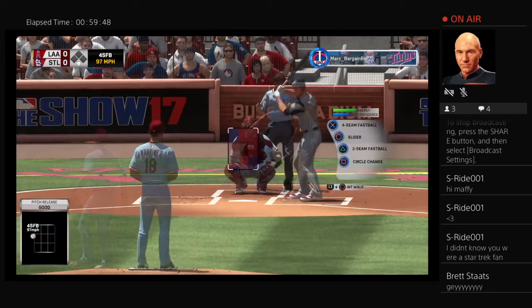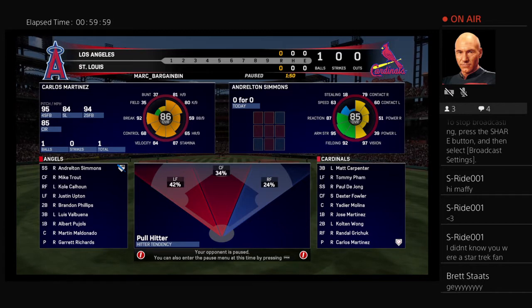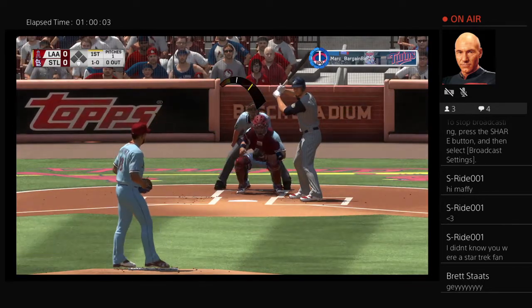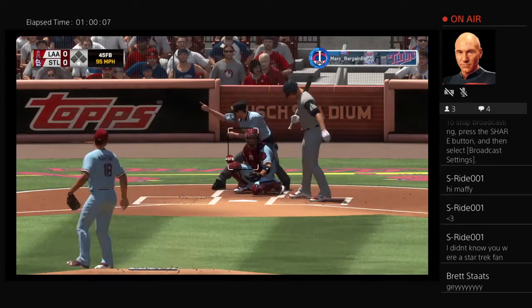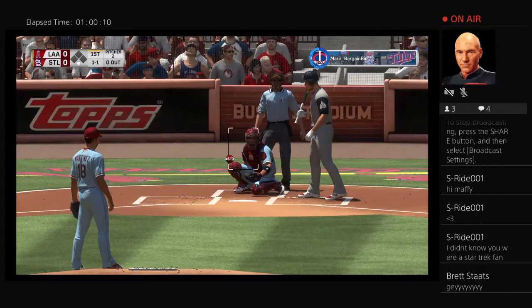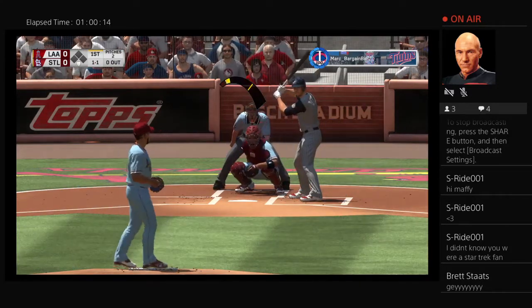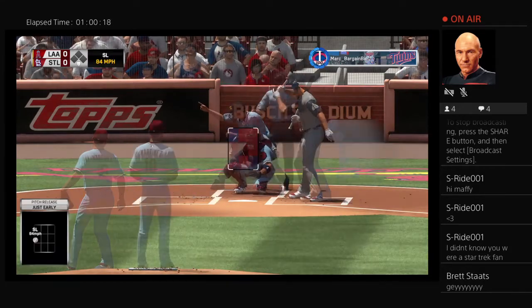Andrelton Simmons is into start things off as he looks at into his windup. Here comes the 1-0. Right on the corner, a fastball that he takes for a strike. And we should see some 90s as we go forward. 88 degrees our game time temperature. And he takes a called strike 2.